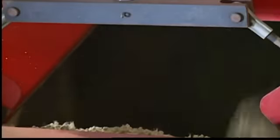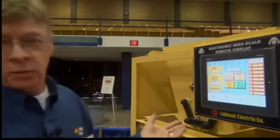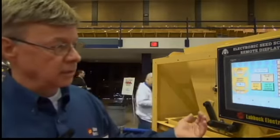Another feature item is the touchscreen scale operator, accumulating accurate weights each time the seed is separated from the fiber. This is a batch weighing automatic seed scale. We've been building these since 1959. However, we didn't have the electronics until the late 90s, really.